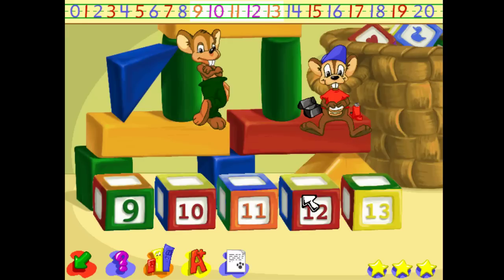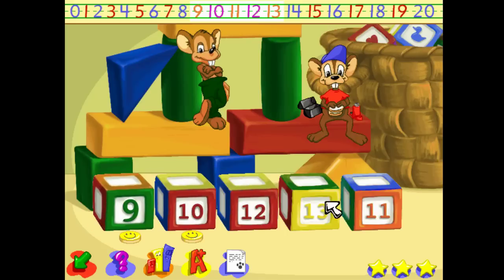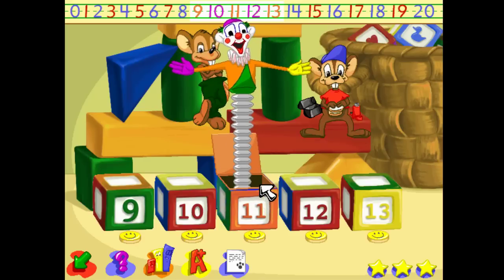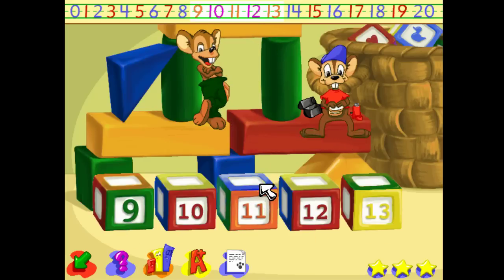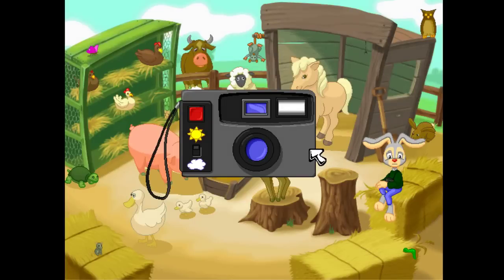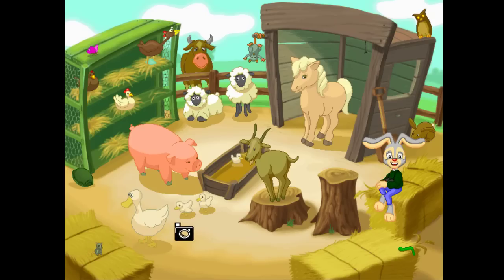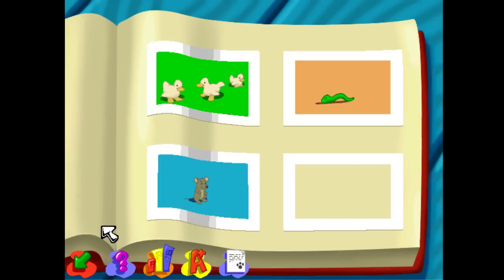Try it again. Watch carefully as we mix up these blocks. Now you put the 9, 10, 11. Excellent work. You're doing great. I think it's time for a star. You did it. Try it again. You can take a picture of an animal here. Just click on the animal you want to take a picture of. Let's look at the scrapbook and see how your picture turned out. Hey, that's a great picture of a mouse.